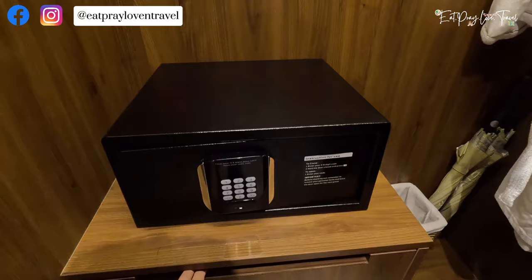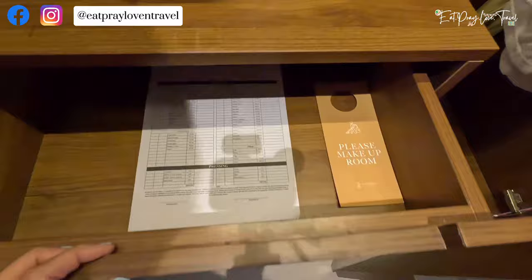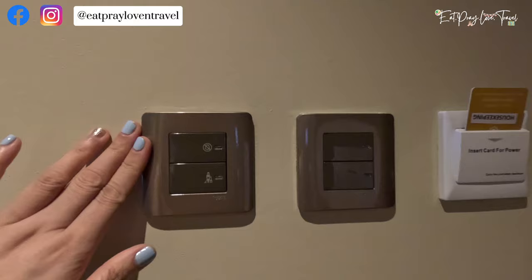So this is dalaman ng kanilang aparador. You have robes. You have laundry area, laundry bin. They have umbrella and slippers. They also have this security deposit. And ayan, pwede ka magpa-laundry and magpa-dry clean. Okay. And the bottom here, do not disturb, and for cleaning.